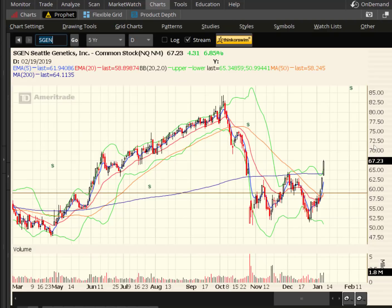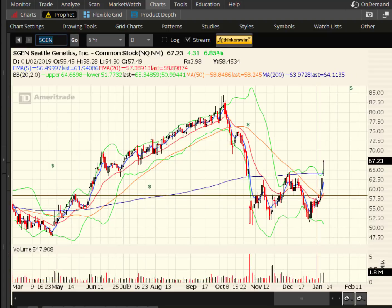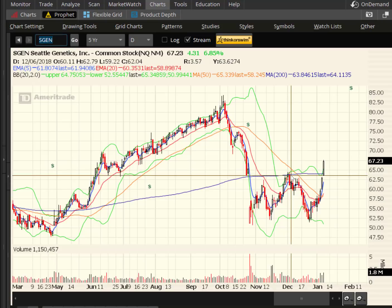Here is SGEN, which is Seattle Genetics. If I zoom in here, earnings is coming up February 4th. The last couple days, we're seeing a little bit of a spike in volume, but we're closing at the highs of the day. Stock's up 20% essentially in 3 days. It took out the gap. It took out the previous swing high.